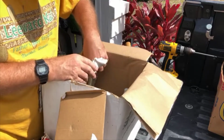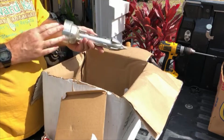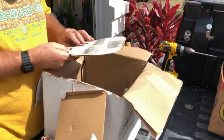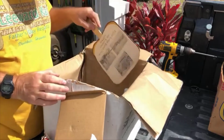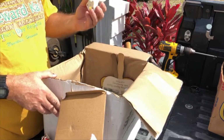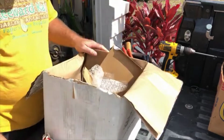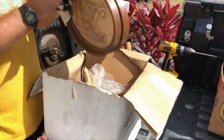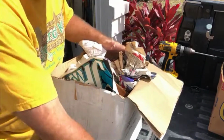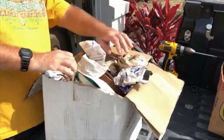Here's one that's broken, and here's another spaceship piggy bank. Okay, well, boy, that was useless. Here's a couple of fans, and a little kitty cat. Are you kidding me? That was unexpected. And not in a good way.